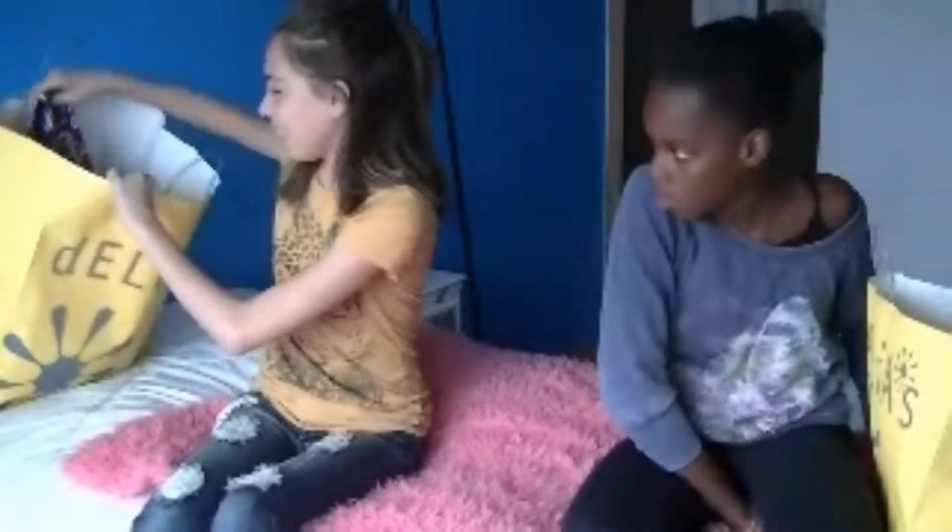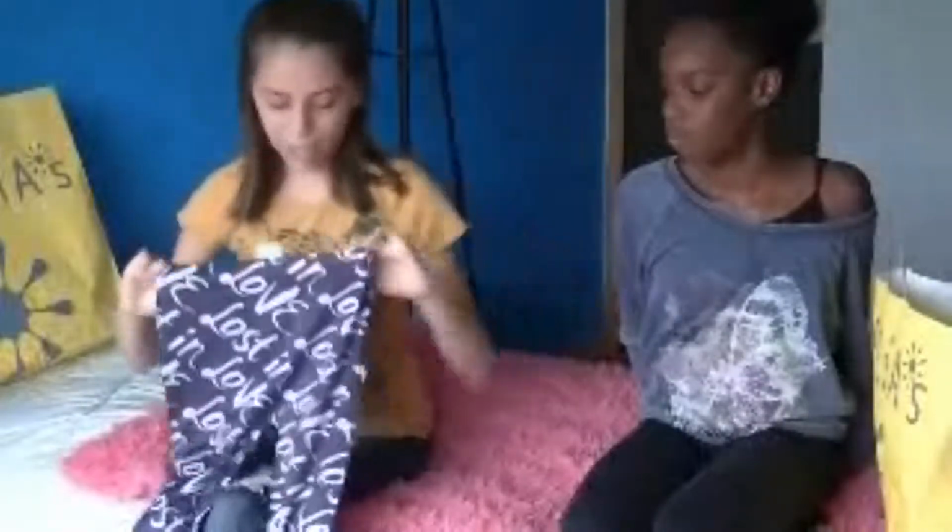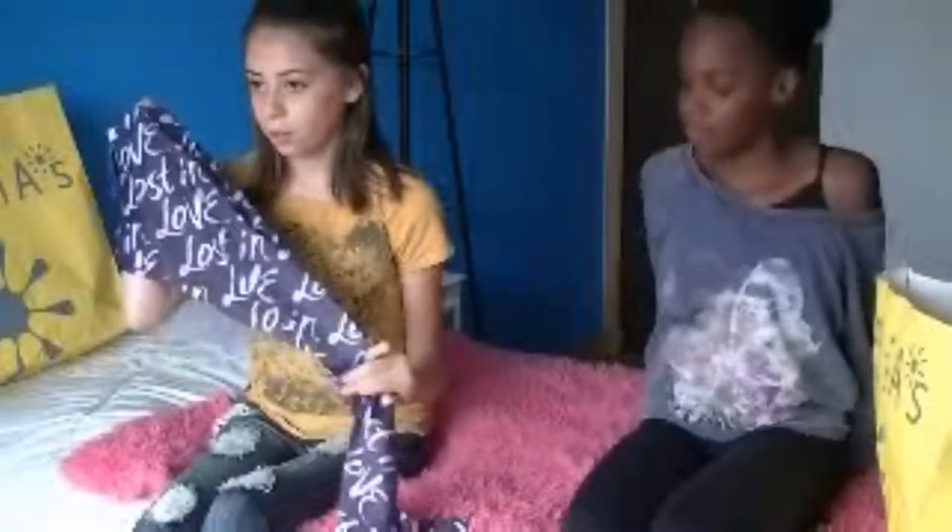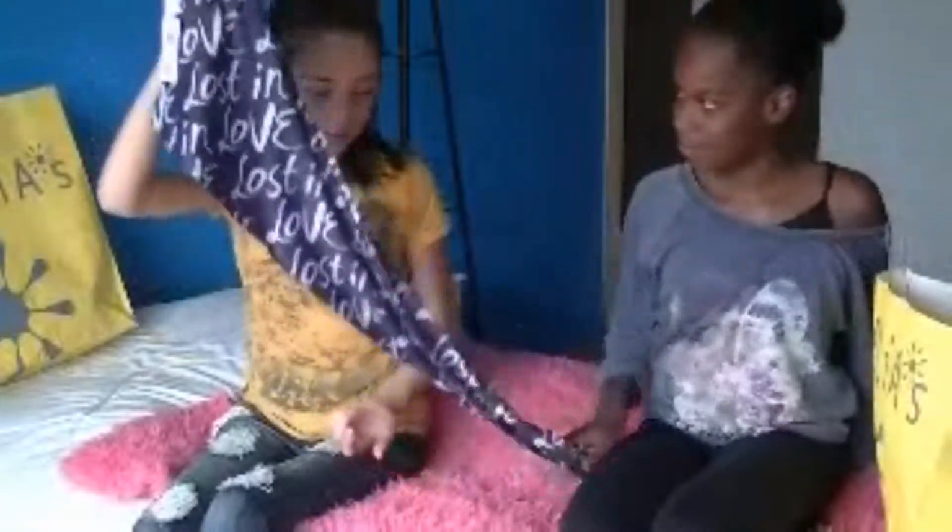So for the first thing in my bag is some leggings, and this one just says love, lost in love. It looks purplish black, but I guess it's supposed to be black. They're leggings, and I think they're silicone-ish or something like that. I don't know, it just feels different. So that's the first thing I got.